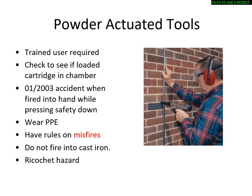Powder actuated tool. It is using gunpowder, literally, as a firing mechanism to fire a fastener. Some people call it a bullet, but it's really called a fastener. One guy in 2003 fired it into his hand while pressing the safety. You have to have the safety pressed down to fire. This one shouldn't have happened because you have to be conscious.